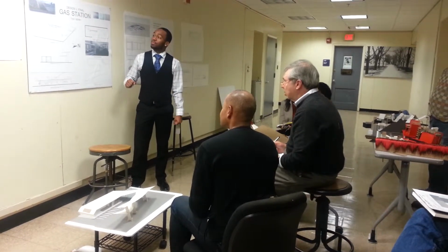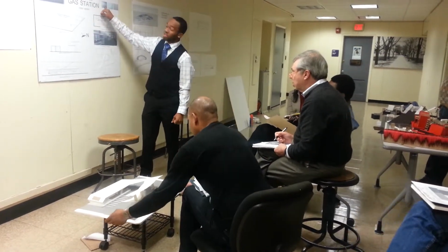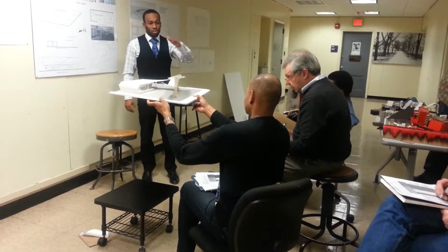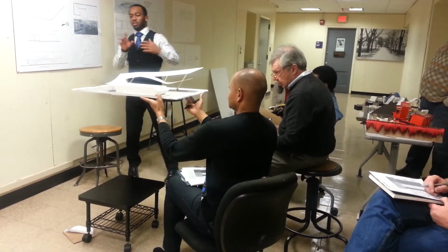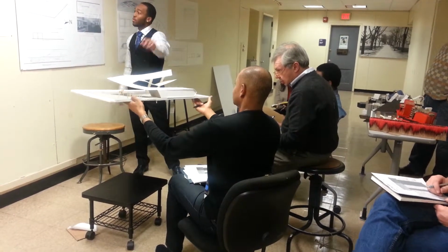On the facade I use sanded steel as the material. It would be layered in order to catch sun rays. Since north is this way, with sunrise in the east, it catches the light from that direction.